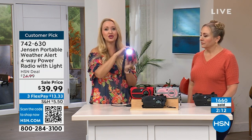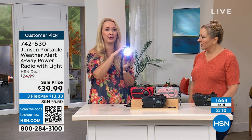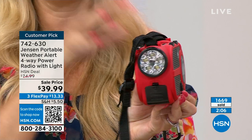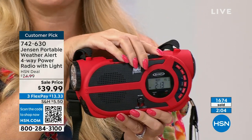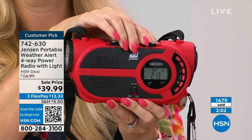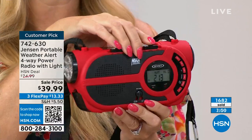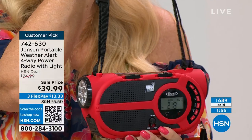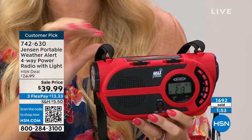Let me just remind you again, super, super bright flashlight that's built right in. So this is great if you need that power source in case the power does go out. Again, nice and portable so you can carry it around your house. Here's that siren. If you are hiking and you're running into trouble and you need to alert people where you're at, I don't always use the strap, but it does come with this great strap if you want to be able to throw it over your shoulder.